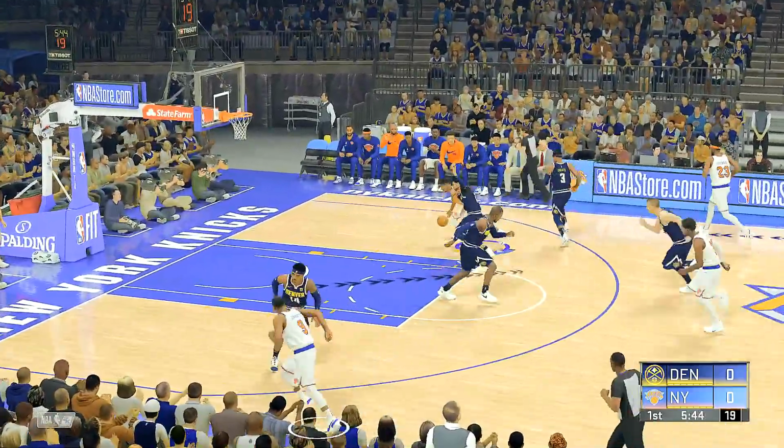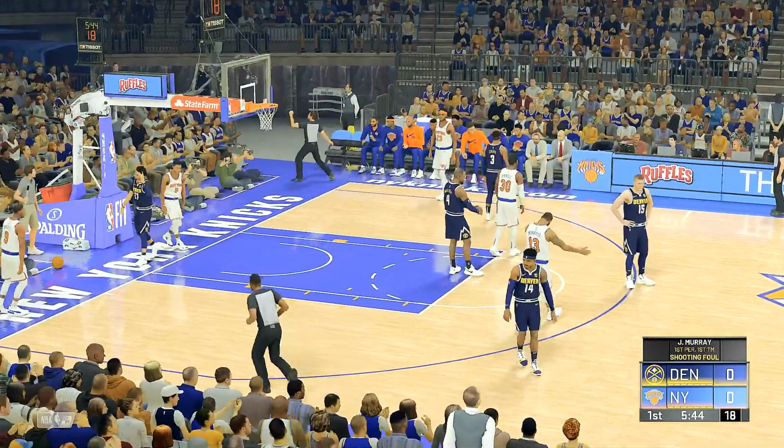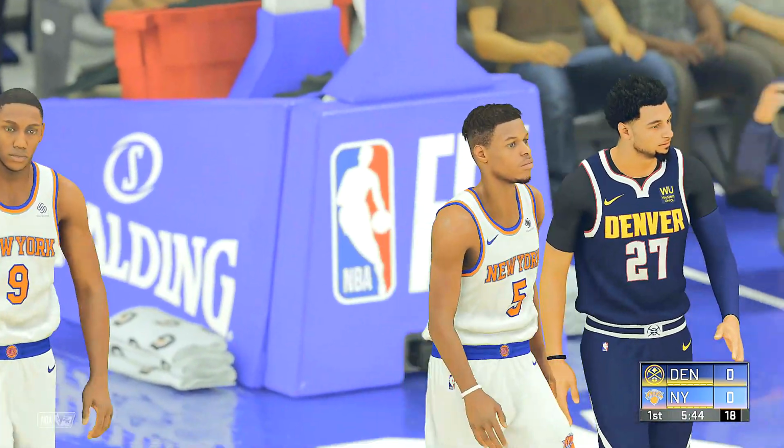Now the starting group for the Denver Nuggets. The backcourt is Murray and Harris. Craig is the 3 and Millsap the 4. And it's Jokic in at the 5, roaming the paint.